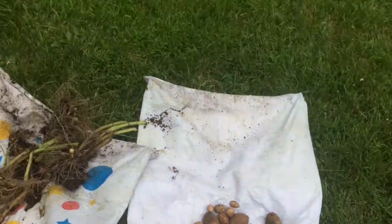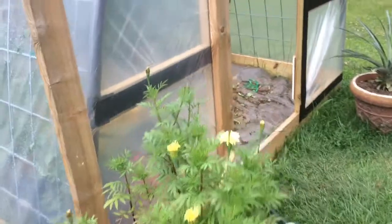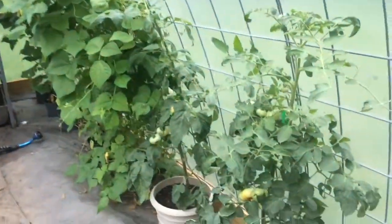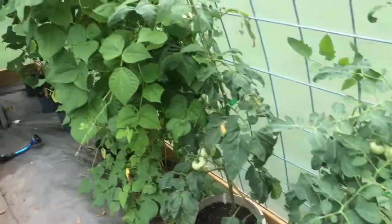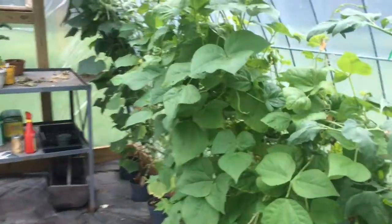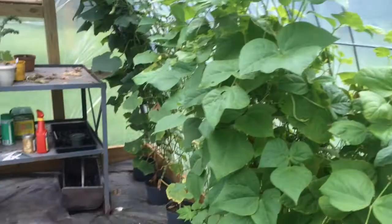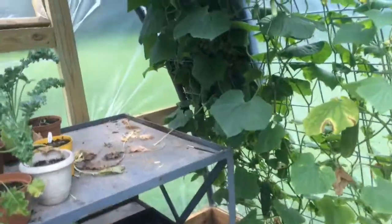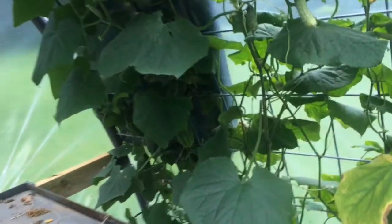Let me quick pan into the greenhouse to show what's kind of going on. Tomatoes are doing, two tomatoes I have in here are doing okay. String beans are still growing, but I don't know, they're not fruiting for some reason. And the cucumbers have been insanely good. I'm getting great cucumber production out of these three plants, and there's many more to come.